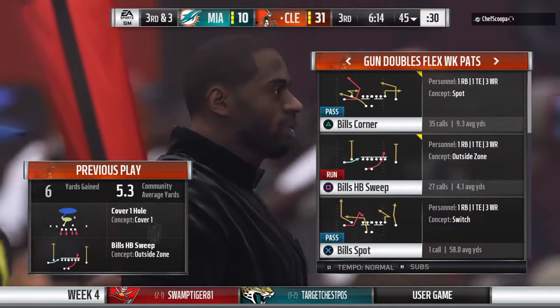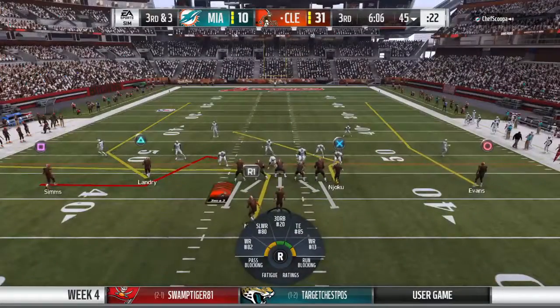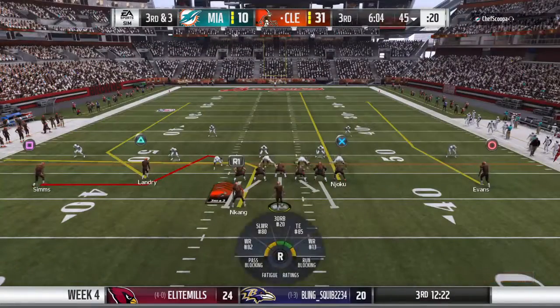Give it to the backs, play a little bit of keep away, don't you think? And that's probably a good philosophy at this point, going to make that defense stand up and stop them. Detroit! Detroit!